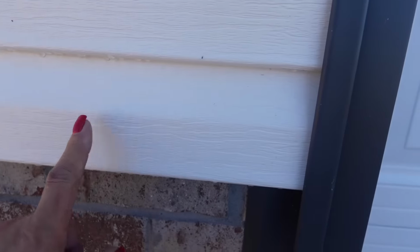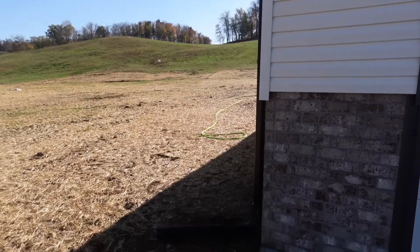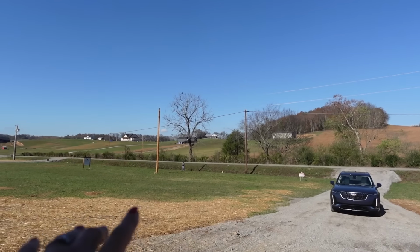It is a two-car garage, but it is vinyl siding, the whole house, and then it has the brick. Ernie wants to see about replacing this, but not anything we're going to do right away. It comes with a gutter system, which is lovely. Where Ernie is at back there is the property line.